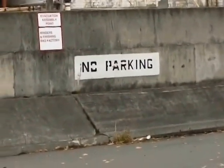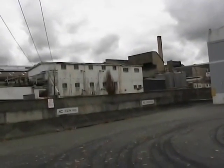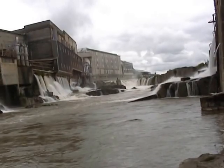Park today, where all these no parking signs are. This looks like the worst place I've ever fished. Let's hope the eels are massive. A slaughterhouse outlet, freezer plant. Zanderman's nightmare.